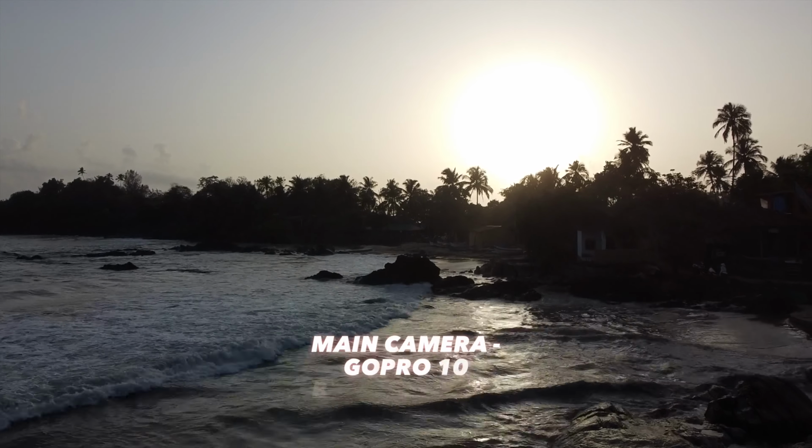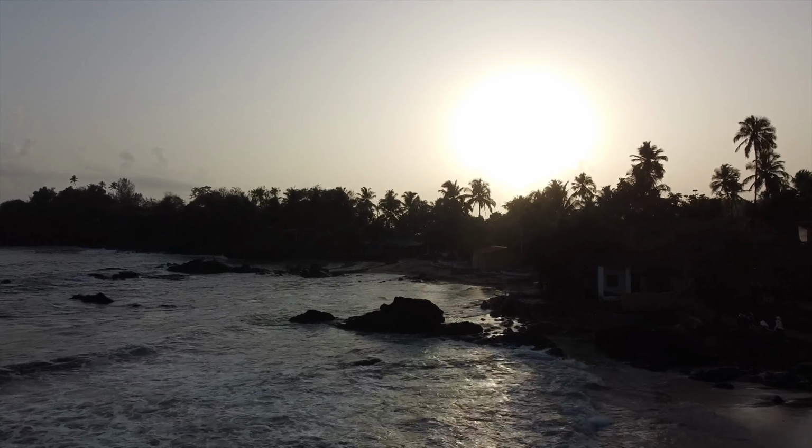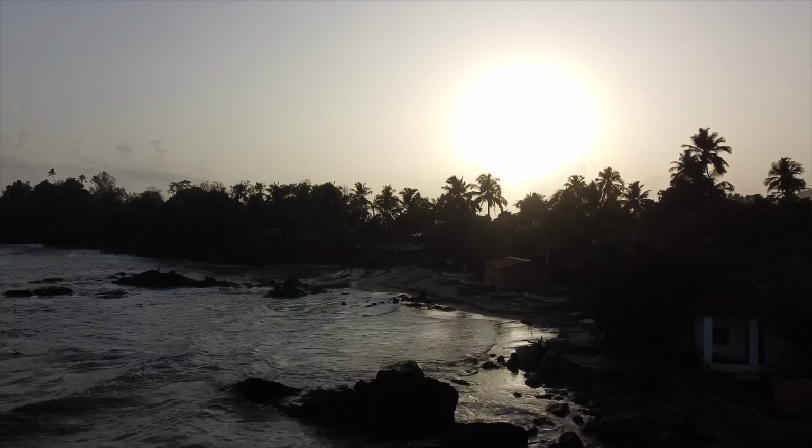I spent the rest of the evening walking on Patnam Beach, enjoying the views and the sunset, and I went back to Casa Jali for a fantastic dinner by the water.